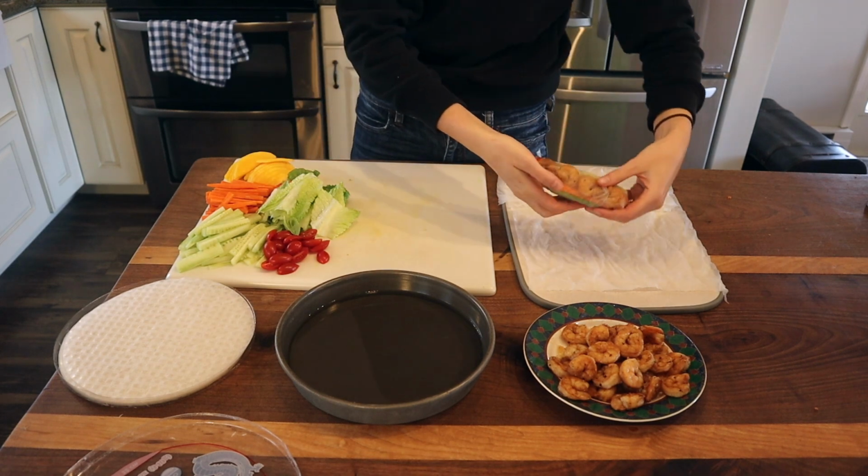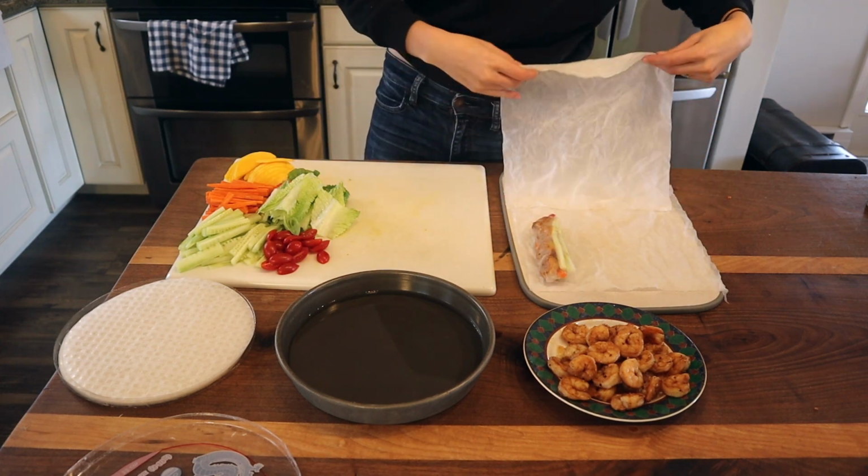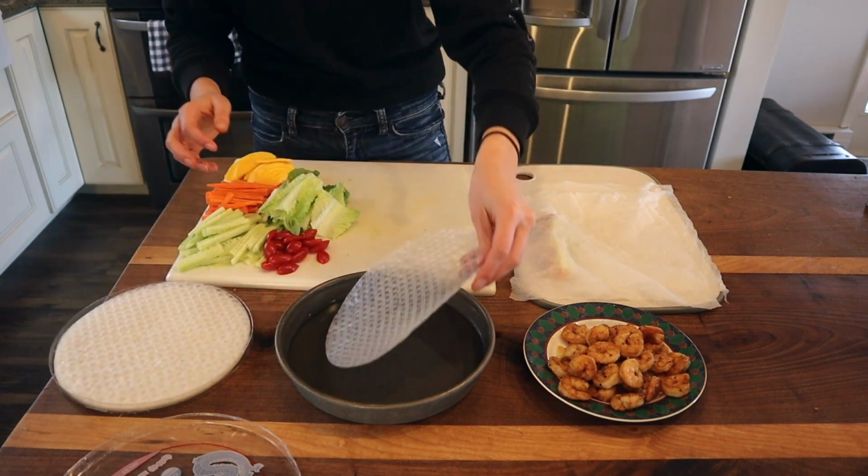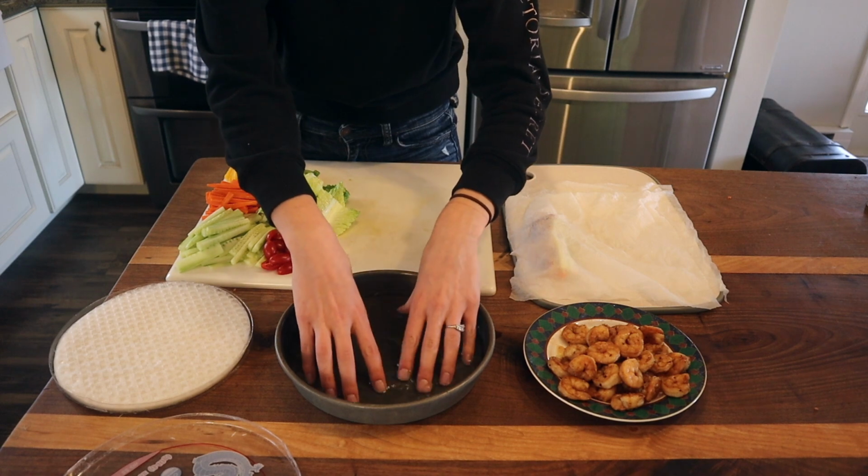Then I just have a cutting board with a wet paper towel. I just lay that on top, put a wet paper towel over it, and that will keep them from drying out. We're gonna repeat this process until we have enough for dinner.